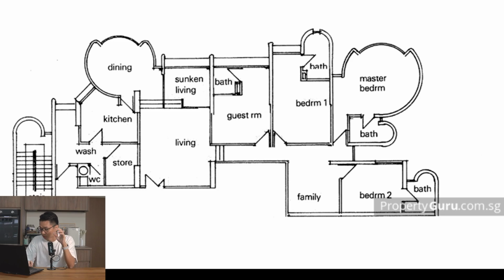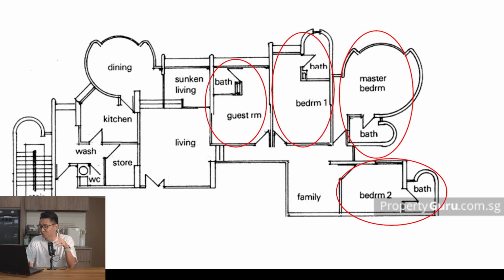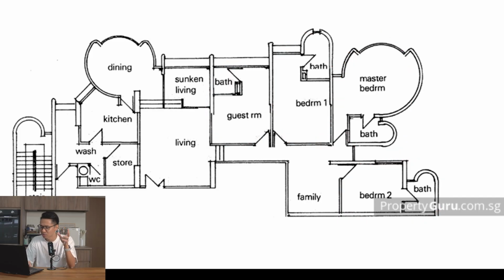Third, check out the floor plan, 2,000 plus square feet of good space. You have 4 bedrooms, and notice how each bedroom comes with its own toilet. The master bedroom is a bit irregular here, but it is big enough to put a king bed, dresser, and even a huge wardrobe. The living and dining space is huge. You have a store, WC behind, and a good sized yard area. Basically, there are no unnecessary planters and bay windows all around. Again, notice the gap that Horizon Towers is trying to fill.